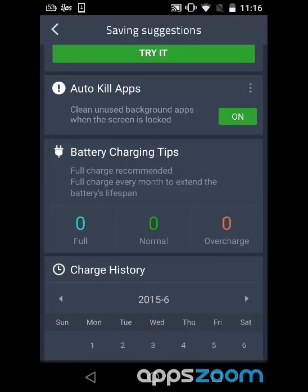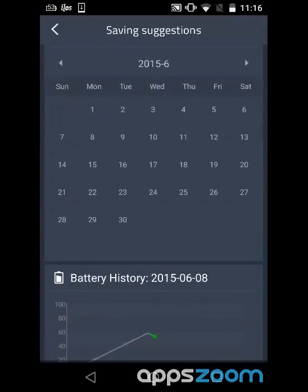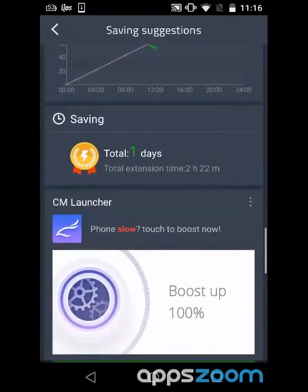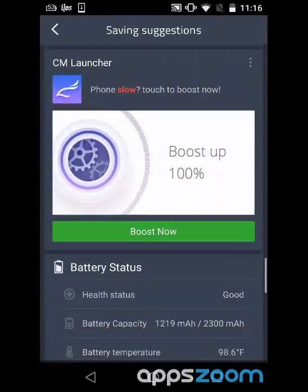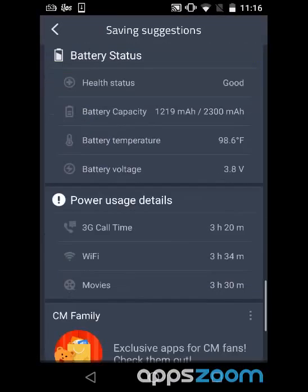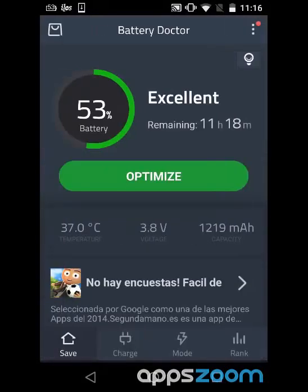I don't like that too much, but battery charging tips and charge history, you can get really lost within these apps. I don't like that about the way that they're designed. They include a lot of useful information, but then they just throw a whole bunch of stuff at you like this. This is not very navigable to me. It's just too much. I don't need my battery optimization app to be like a Facebook feed. Like I let the world see your mood. That's not even related to batteries. Let's go back to the front page here.